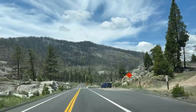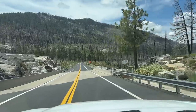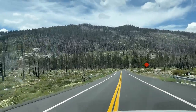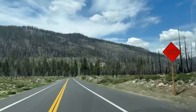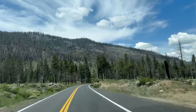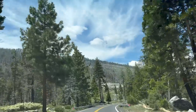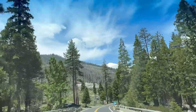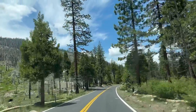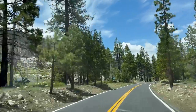See the devastation from the fire. I think this was a couple years ago, from what I remember. That was the last time I came through here. And it just wiped out this whole forest through here. Really devastating. Yeah, I think this is the little spot where several of these cabins were lost, from what I remember. They were right up here.